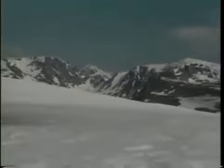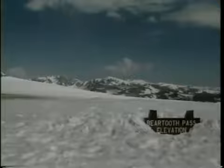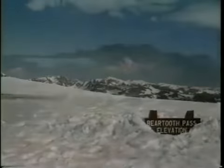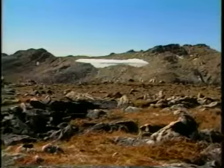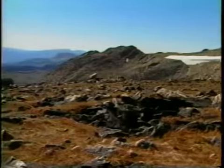We're standing at 10,947 feet above sea level at the west summit of Beartooth Pass. Here, the wind blows almost constantly, and even in the summer, one gets a sense that this is alpine country, where the weather can take over at any moment.